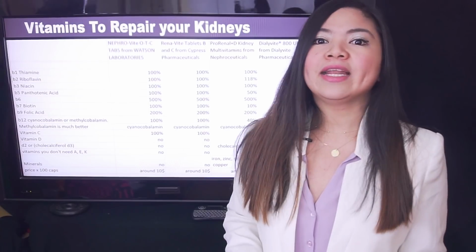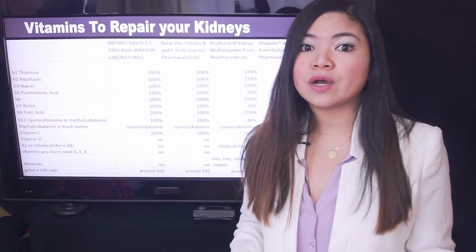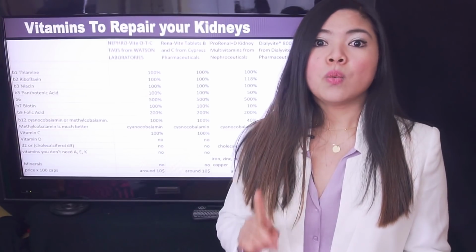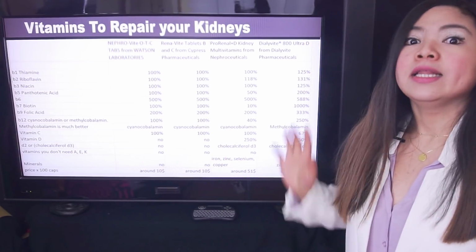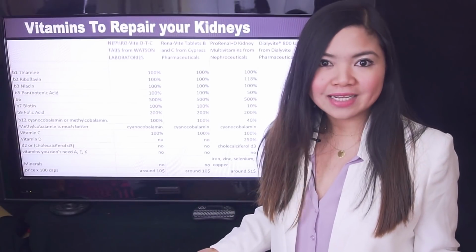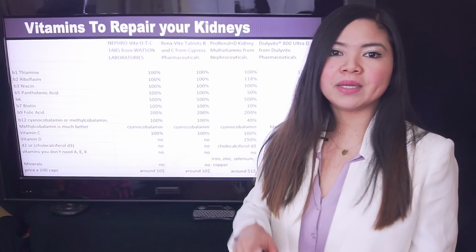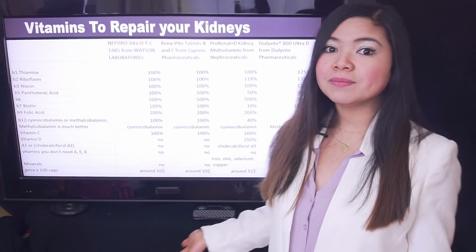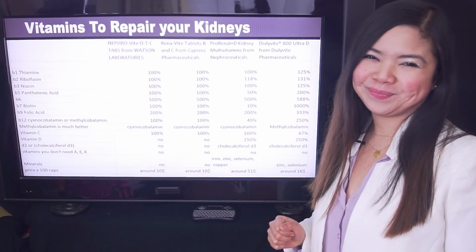So you will be getting slightly more than what you need of this nutrient if you are not on dialysis and use one of these supplements. This should not be a problem really, because it's a water-soluble vitamin. But as usual, consult your doctor and see if these multivitamins are okay for you.